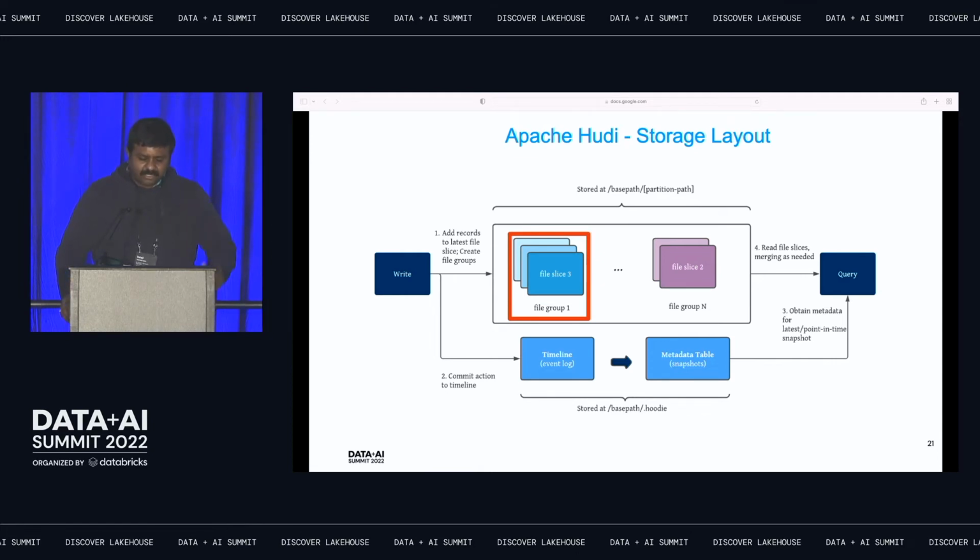For every single transaction, Hoodie generates a lot of metadata around the file slices that are getting changed, and other metadata that it wants to use to build indexes. It logs them into a timeline event log. At the same time, it also snapshots this data into an internal table called the metadata table, which is again built using the same Hoodie primitives. At query time, Hoodie query support interacts with this metadata table to figure out the right set of file slices to be read, to provide efficient and quick serving of data. And this is the basic storage layout of Hoodie.